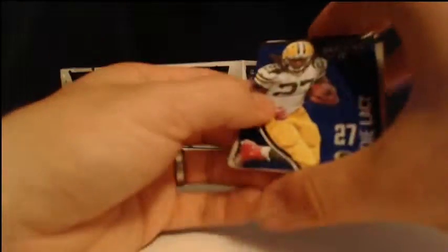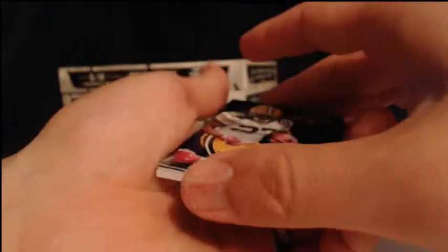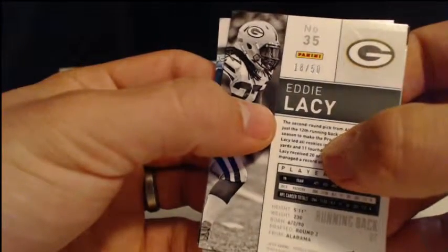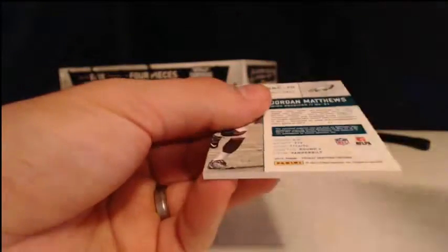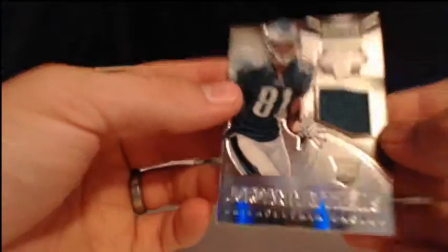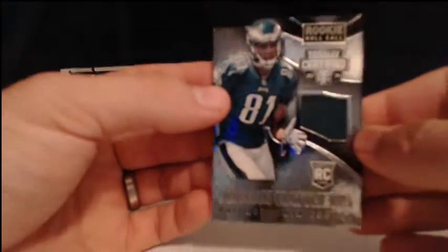Blue, Eddie Lacy. Eddie Lacy, blue for the Green Bay Packers. Craig P, numbered 18 of 50. And I always like to stick to that base there. And a Jordan Matthews rookie roll call for the Philadelphia Eagles. Robert R.